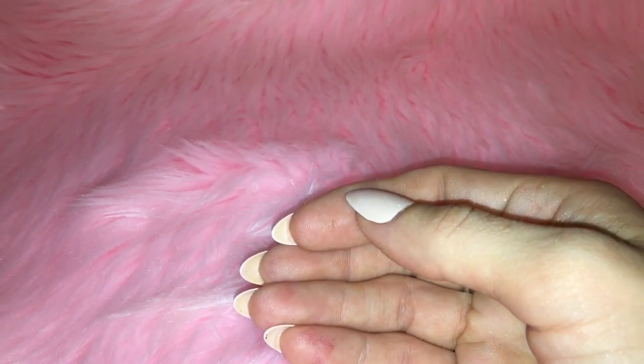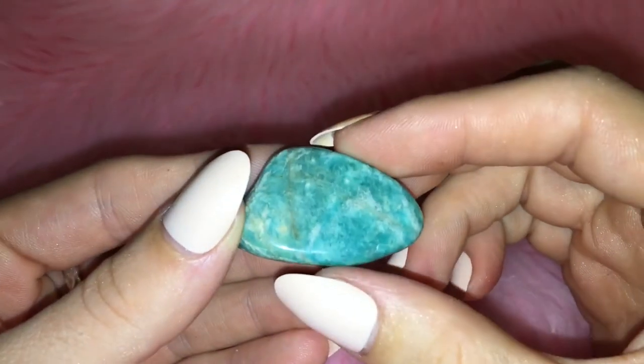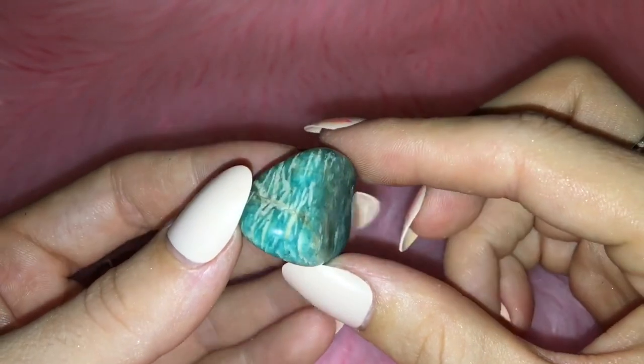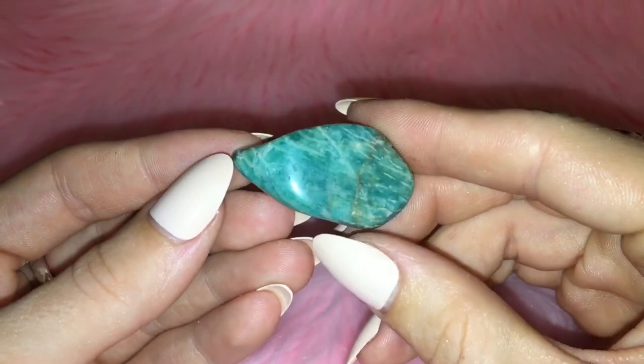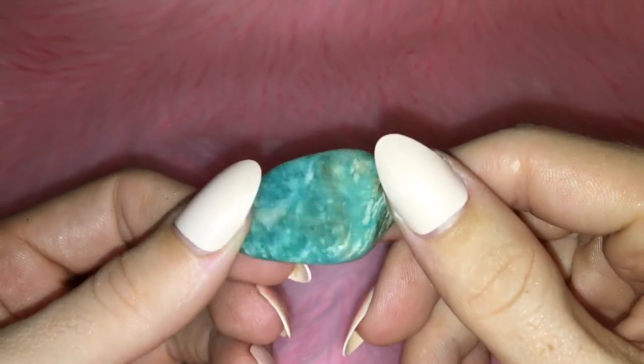And from her, I actually ordered this. It blew my mind when I saw it in person. It is one of the most gorgeous Amazonite I have ever seen. It is so vibrant and just so blue and beautiful. And like I said, these are great for stress.